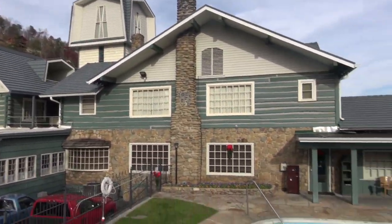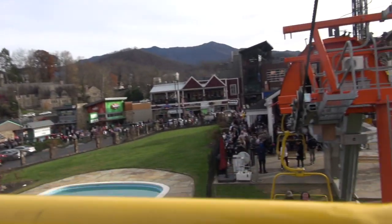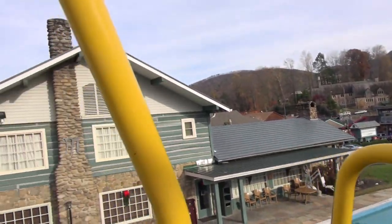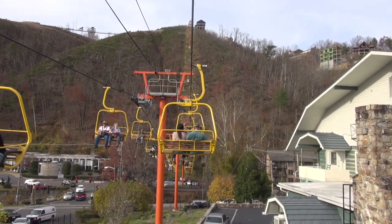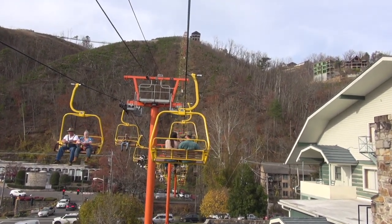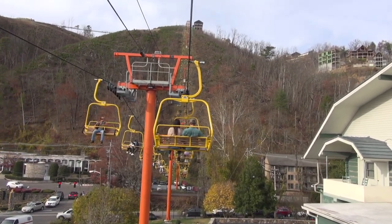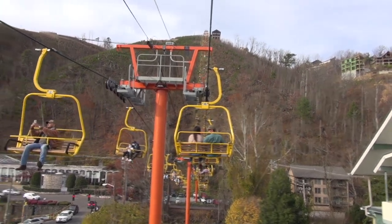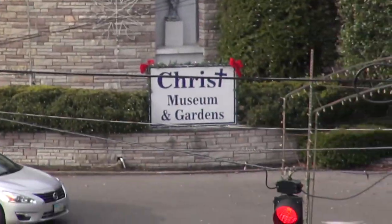That's a nice looking hotel swimming pool right next door. Look back, everybody, that's quite a line of people. The guy behind me was doing some math. He was saying that this thing is earning right this moment about $5,000 an hour with the amount of people that are on here. And that's Christ Museum and Gardens. I didn't even know that was there.